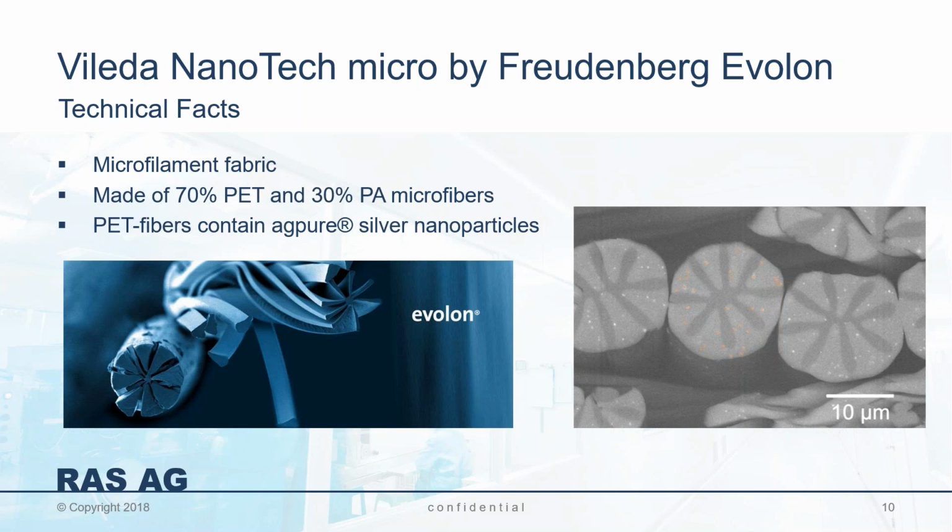So microparticles or other bigger particles are not feasible, because otherwise you would not be able to create this fiber. So the choice was to use nanoparticles, which you see here as white and red dots in this illustration. The decision to use nanoparticles as the active substance inside these fibers was based on the particle size, so you are still able to spin the fiber and use a biocidal substance here. And importantly, the silver is inside the PET component of the fiber, which is a mixture of PA and PET fibers.